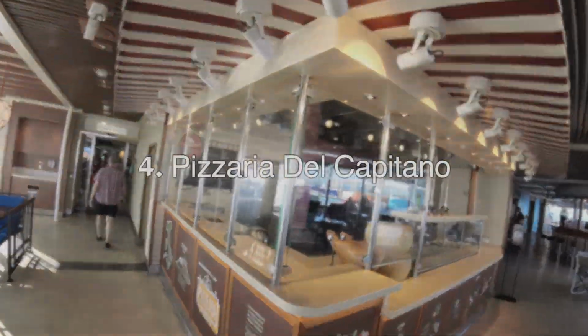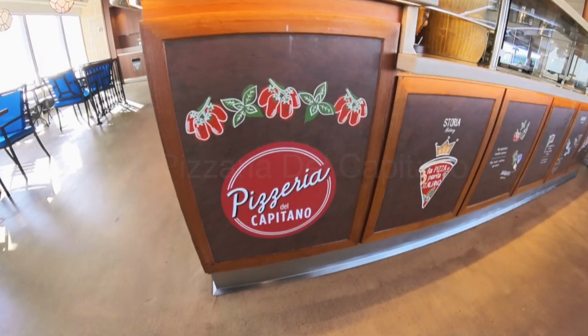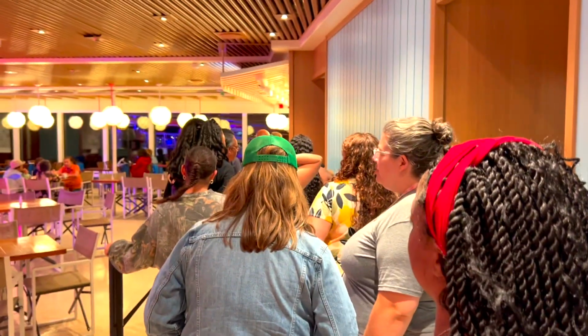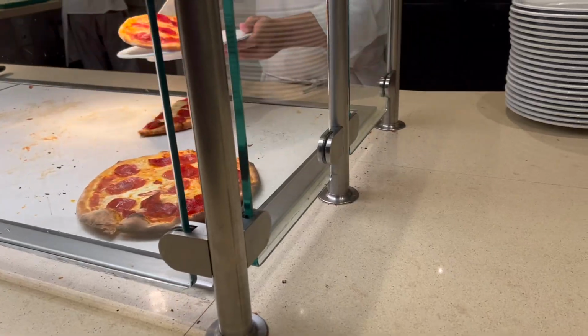Now, if you're a pizza lover like my husband Ray, you'll want to check out Pizzeria del Capitano. They serve up fresh pizza all day and late into the night. I love the pizza here, as always on Carnival ships, but just keep in mind that there's often a line, so it might not be the best choice if you're in a hurry or if you're on the verge of hangry, but trust me, it is worth the wait.